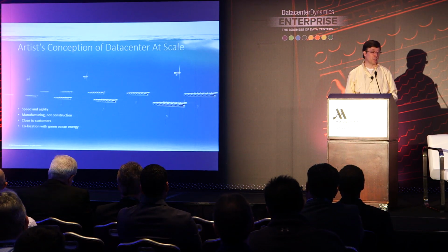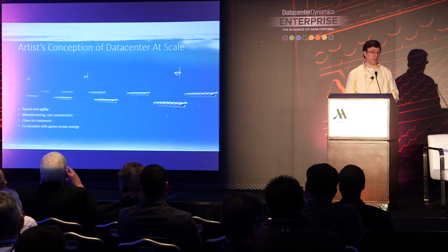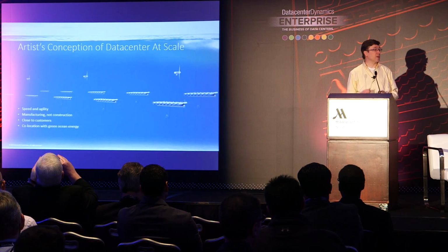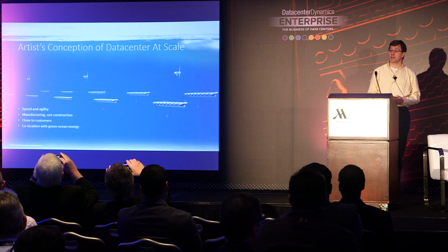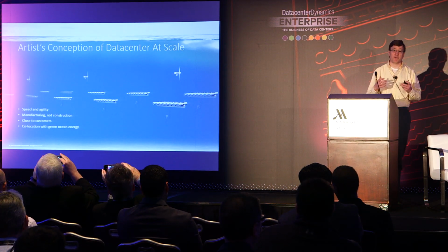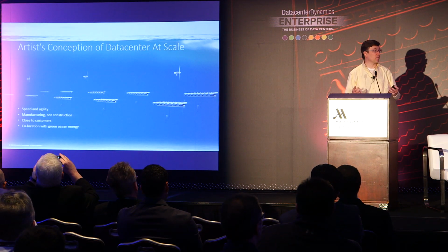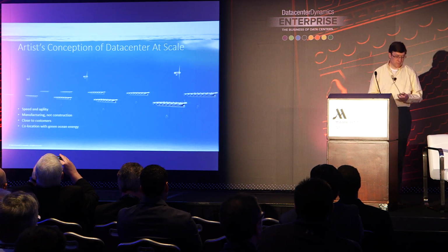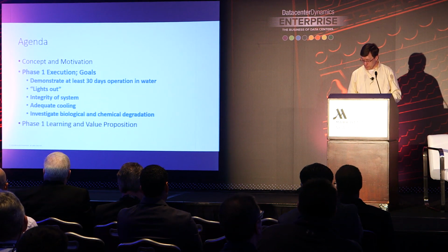So you're looking at about 20 to 30 megawatts of data center. There'd be some set of turbines in the area generating power for the data center. And we get a few things out of this. So remember the speed and agility to respond to the market quickly, going to manufacturing instead of construction. So we move toward every data center really is identical in its behavior rather than every single data center is unique. We get close to customers by locating near population centers offshore, and of course, co-location with renewable energy. Okay, so that's kind of what we're doing and why.